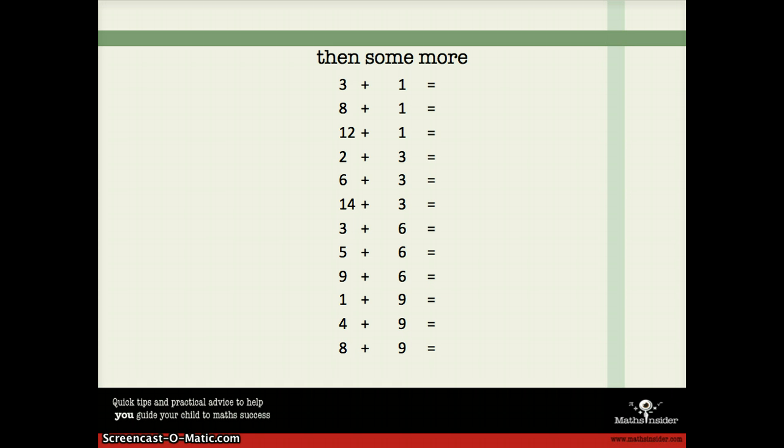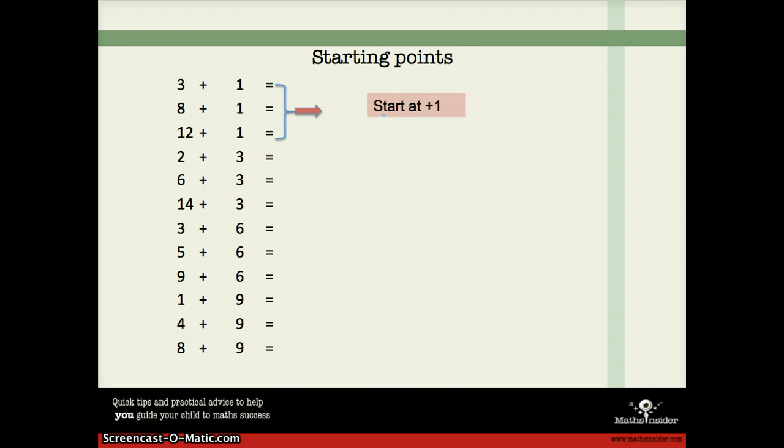But if your child is finding questions such as 15 plus 17 and 22 plus 19 easy, then their maths skills are basically sound, and you could probably move on to subtraction, times tables, reducing fractions, any kind of maths topic where your child can work out the answer in their head. So let's figure out where they're going to start based on where they're pausing, where they're hesitating.